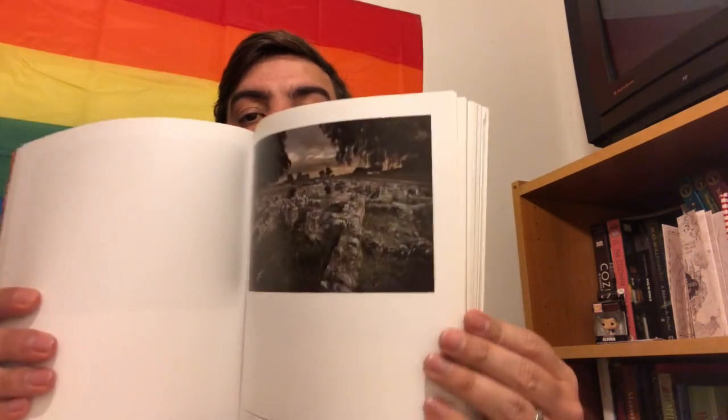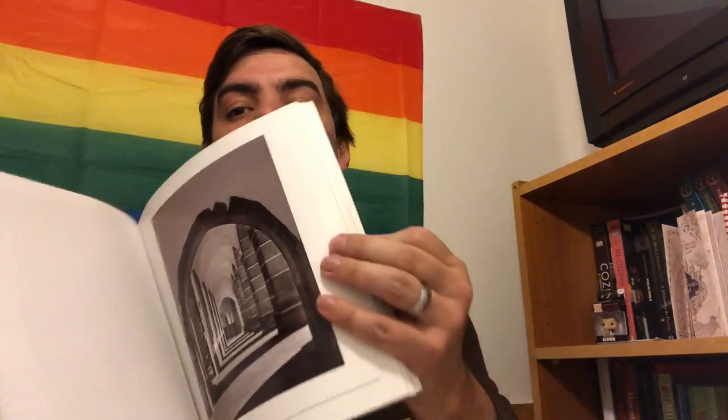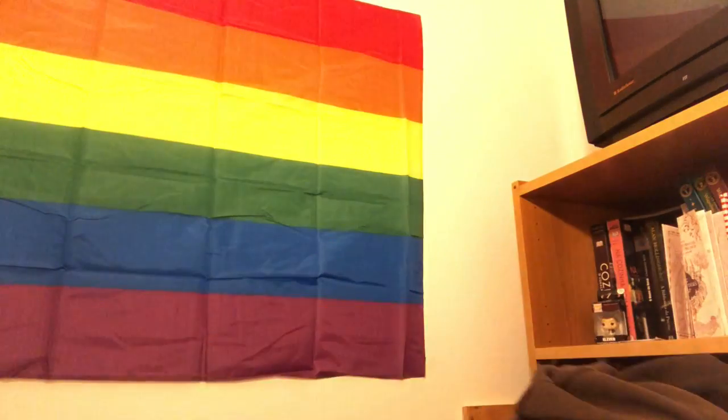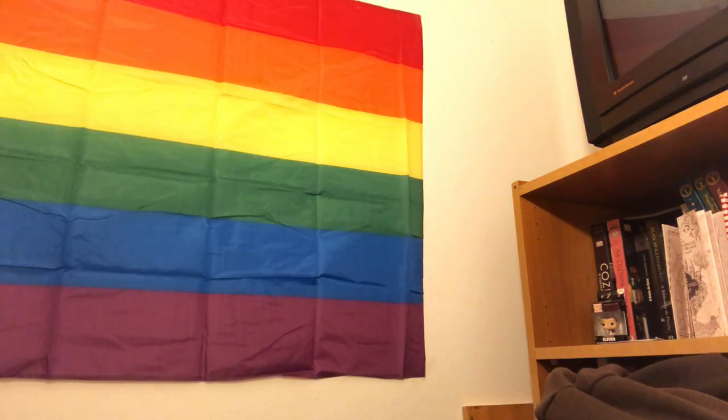Okay, then we have Evra with Light. So it's a book, a photography book about the light. Some images about light. It's very nice.